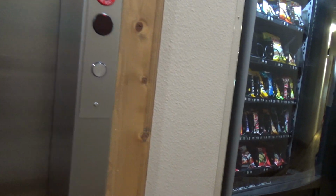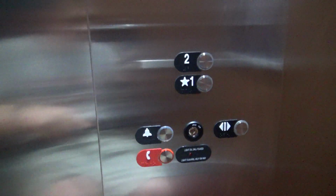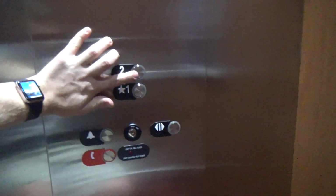Alrighty guys, this is the elevator here at the Bowman Lodge and Convention Center here in Bowman, North Dakota. We got a notice here, do I need to say it again because that guy started that thing. With the Bowman what? Bowman, North Dakota. Anyway, let's go up to 2.